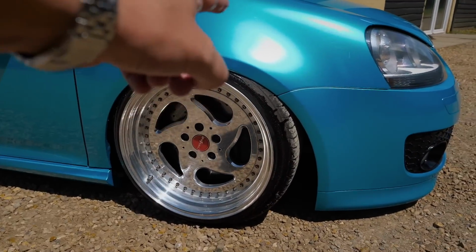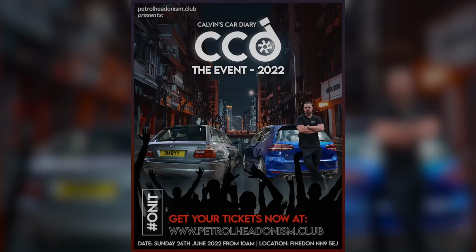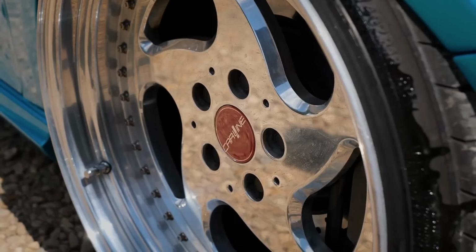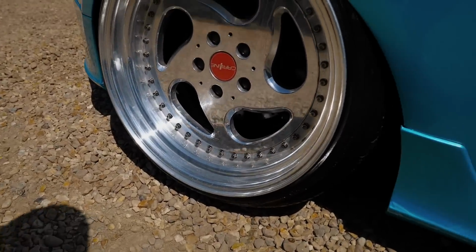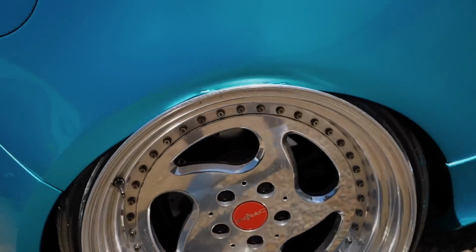I think this one could do with a bit more tyre shine at the top corner there. But don't worry, I'll make sure it's looking fresh at the car event next weekend. So they are deep dish wheels. Look how deep, look at them wheels, man. I've never had a car like this, so you can imagine I am proper excited about this car. Let me see, what size are them tyres? I can't even see what size the tyres are because they're hidden underneath the arches.